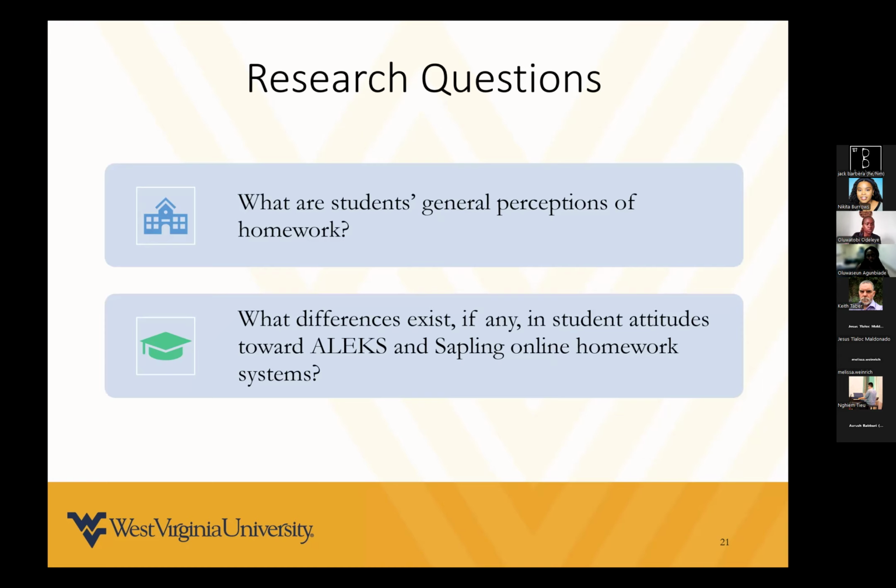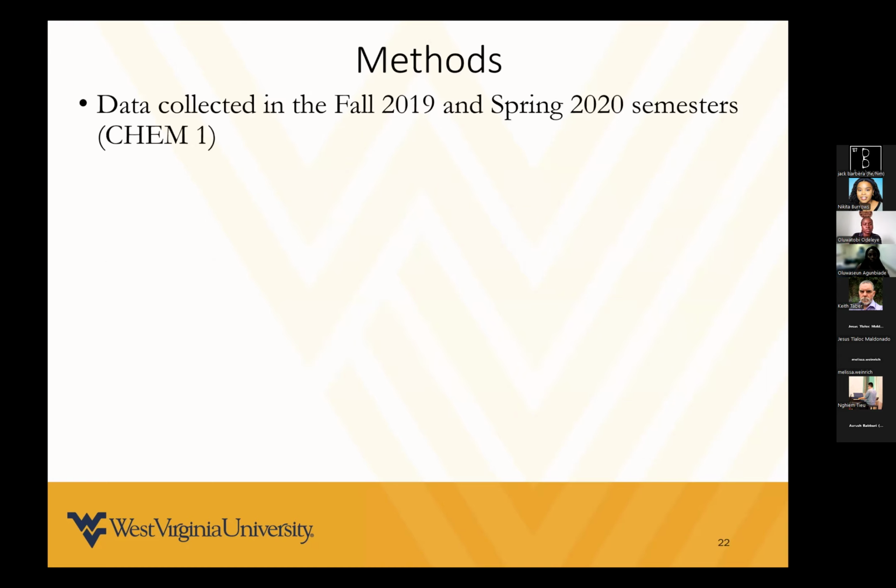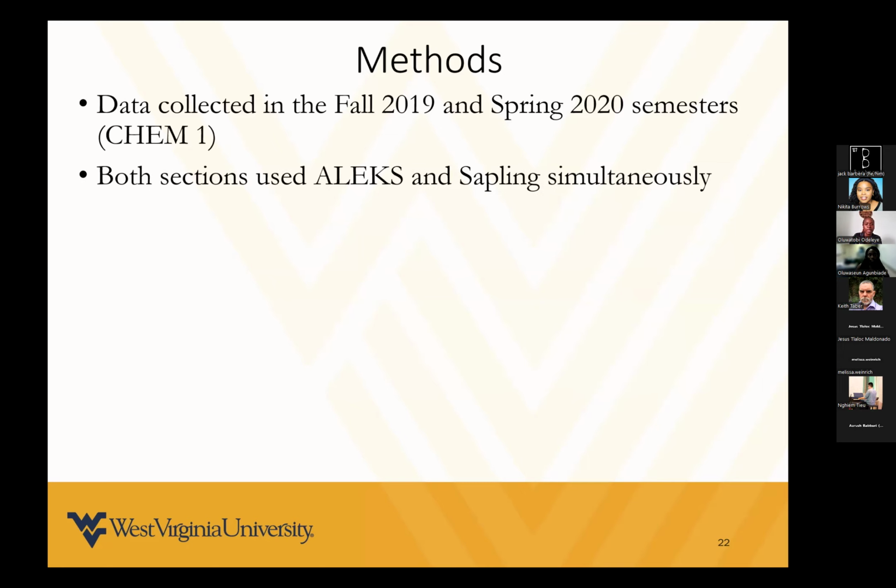So what was going on here with perceptions? We didn't look at grades here. We just looked at what students are saying about this. We collected data in the fall 2019 and spring 2020 semesters, also Chem 1. The difference between this study and the previous study was that we were able to get students to use ALEKS and Sapling simultaneously. At this point in the semester, I had gotten my colleagues to agree with me, and they said, all right, this is cool, ALEKS is working. So every section was using ALEKS and Sapling for the study.